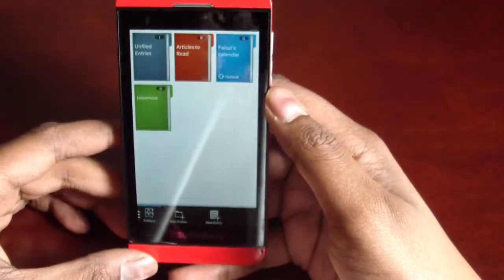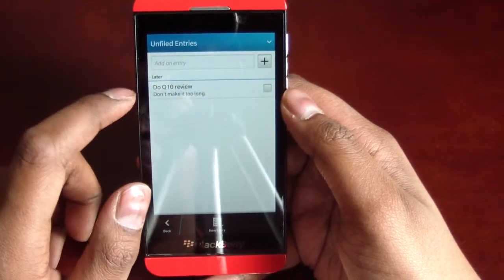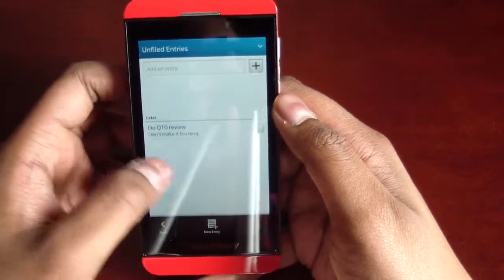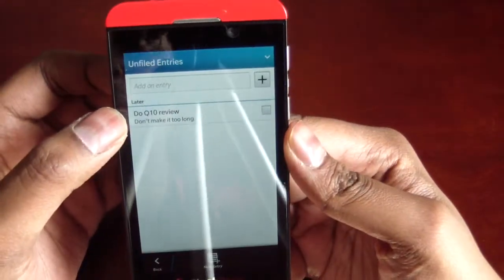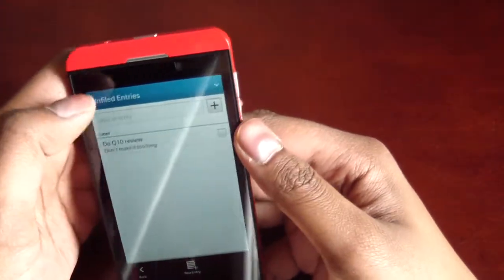We'll save it, and we'll see it goes into unfiled entries. So we can go to unfiled entries, go there. We can see all the details from it. We can also cancel. We can see it in a list. You can see it's due later. There's no specific due date. So we can also search for an entry, etc.